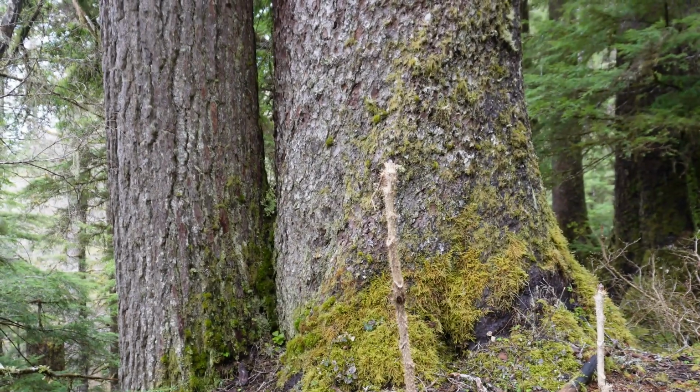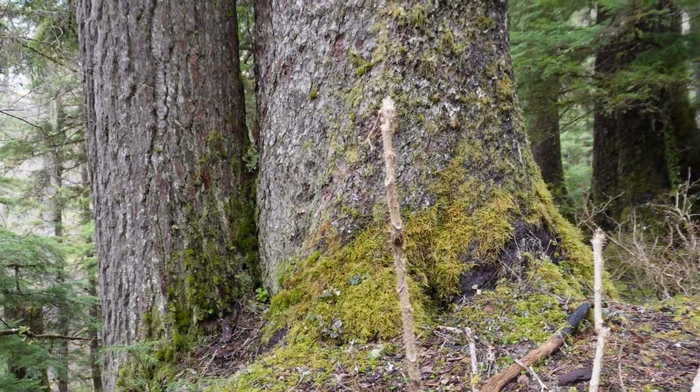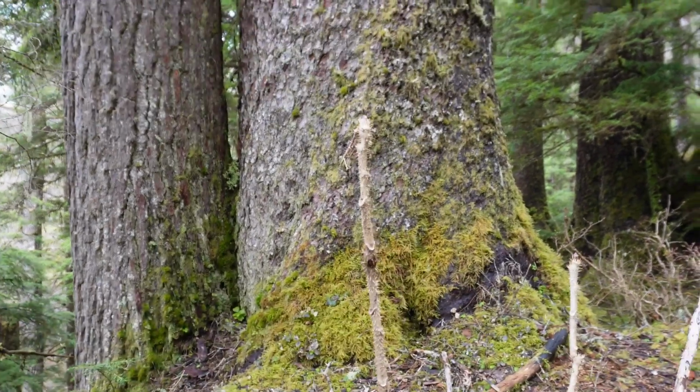Here's a Sitka spruce and a western hemlock that have melded together and are growing into each other. If two species of trees can get along, why not people?